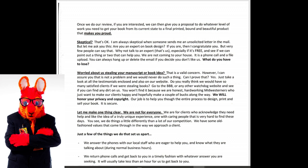Skeptical? That's okay. I am always skeptical when someone sends me an unsolicited letter in the mail. But let me ask you this. Are you an expert on book design? If you are, then I congratulate you. But very few people can say that. Why not talk to an expert? That's us, by the way, in case I didn't hammer that point home with my writing.